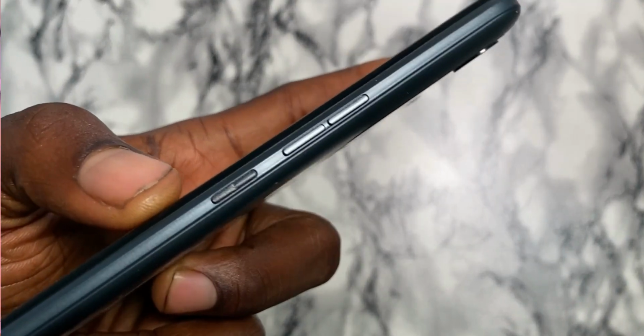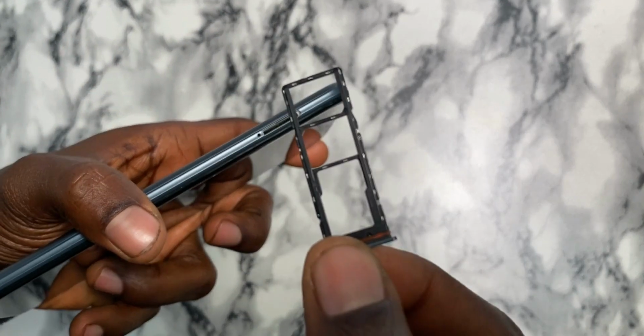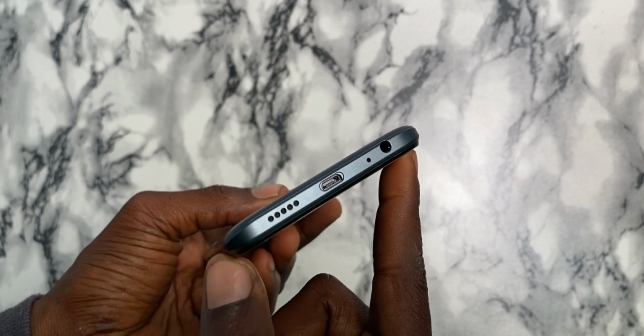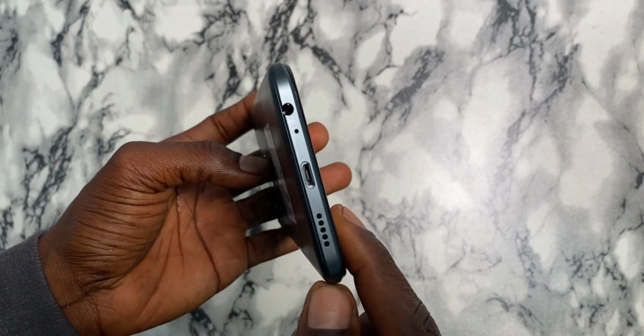In the right corner, there is a power button and a volume button. To the left is the SIM housing with a long SIM tray that can hold 2 SIM cards and a memory card. It's a bit kind of hard to handle. It's not smooth at all. At the bottom, there is the audio jack, a microphone, a USB 2.0 charging port, and a speaker.